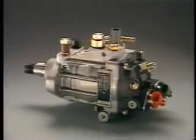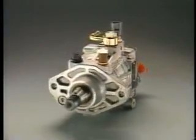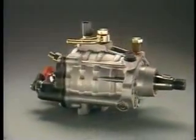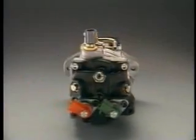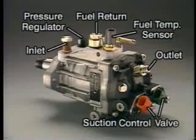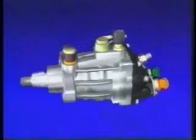The fuel pressure that is created in the supply pump varies according to driving conditions. It is approximately 20 megapascals at idle and increases to as much as 135 megapascals during high-load, high-speed operation. Let's look at its internal construction.